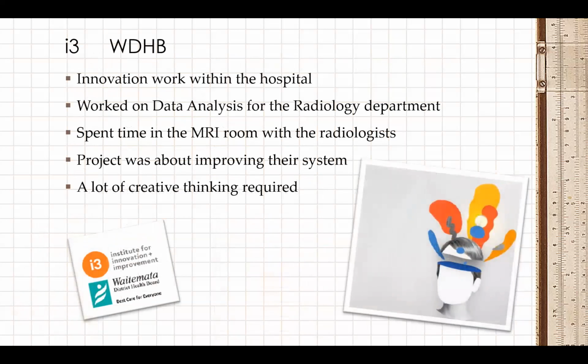The other one I did was at i3. i3 is a really cool company that does innovation work for the hospital. They're more specialized on the systems, and they try to make sure that everything inside the hospital is running. The different departments all have some sort of management system, and they work out ways to increase that efficiency. For them, I worked on data analysis for the radiology department. I spent a lot of time in the MRI room with the radiologists getting feedback from them, and I shadowed them and collected data, and then put all of that into an awesome program that presents the data in different types of graphs. This whole project was about improving their system, and a lot of creative thinking was required because I had to come up with something in the end and present it.